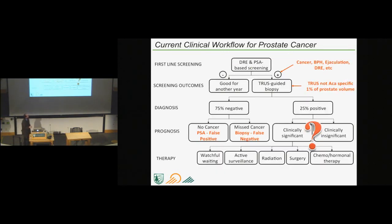So I just want to run through the current clinical workflow of prostate cancer so you guys are aware of how clinicians actually look at prostate cancer diagnosis and treatment. And so typically what happens, a man is screened, so they either have a digital rectal exam or a blood test, a PSA test. If they're negative, they're good for another year, right? If they come out as having positive findings, then they typically go have a TRUS-guided biopsy. And TRUS is transrectal ultrasound.